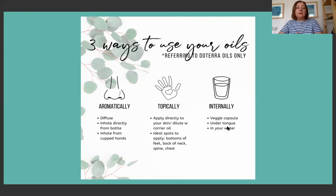And you can also use oils in your cooking as well. So you can make things like peppermint chocolate brownies, you can add oregano to your bolognese or your pizza. There's literally so much that you can do with it. But if you're taking oils internally for your health, you're looking at supporting anything from here down to your hips. So you're looking at supporting your digestion, your immune system, things like that, and your cells as well, your cellular health. So taking it internally is thoroughly recommended. So those are 3 ways to use your oils.